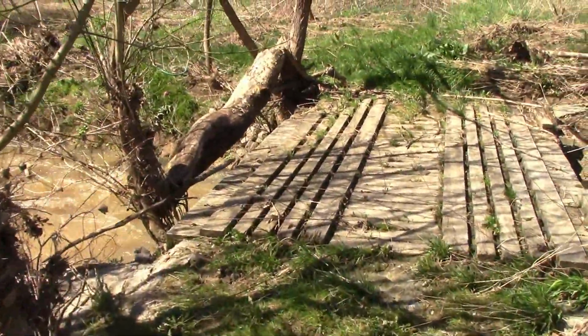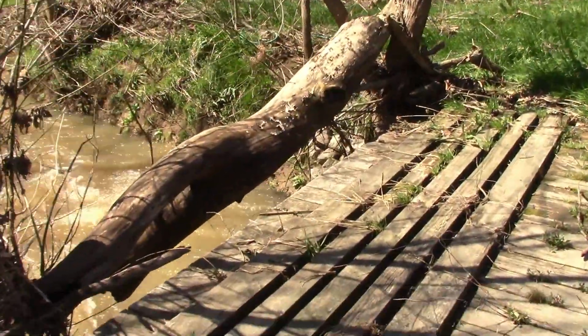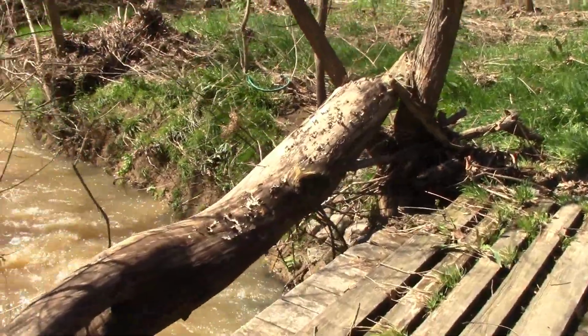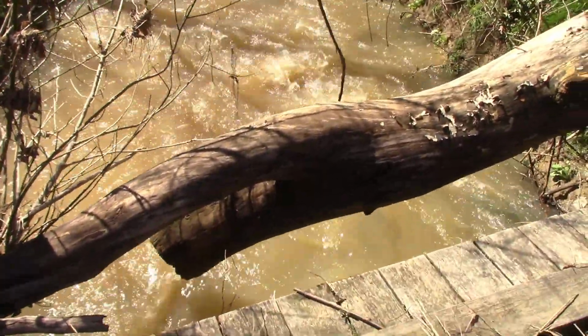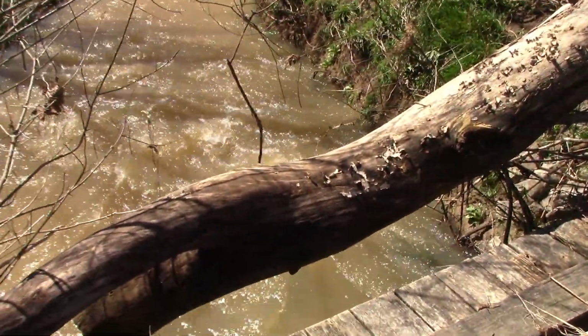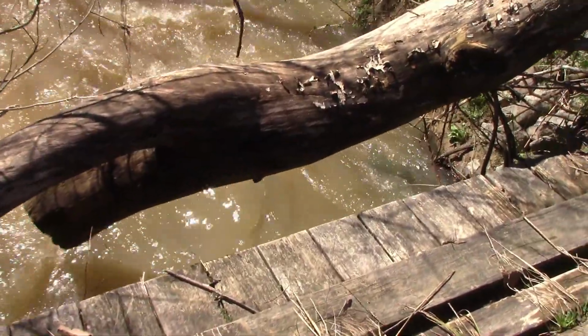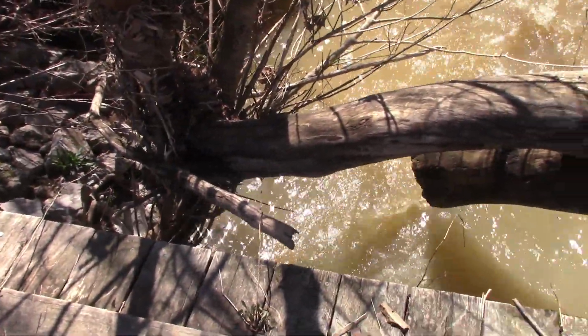Now you might remember that big log, and the water didn't go down enough for us to come out and remove it, but on the other hand, the water did not come up enough to wash it out. It's only just kind of held on right there.